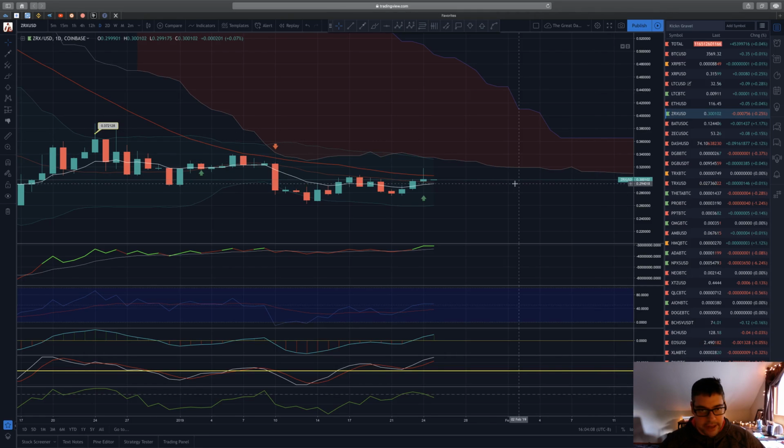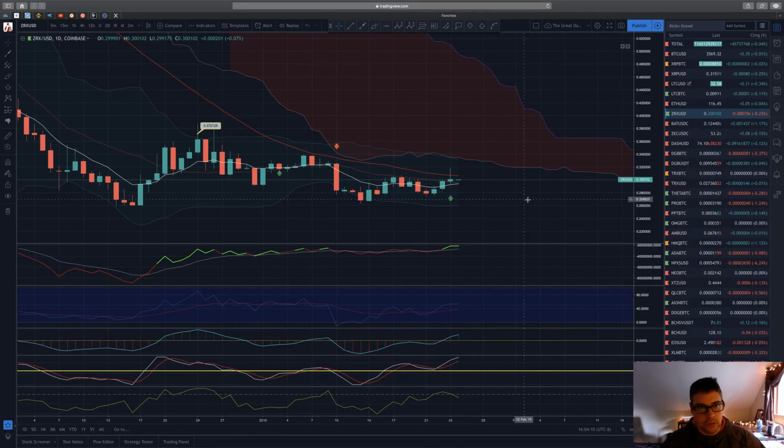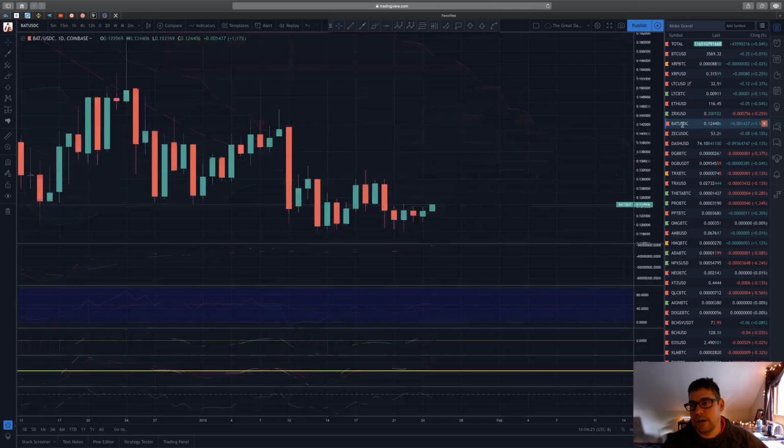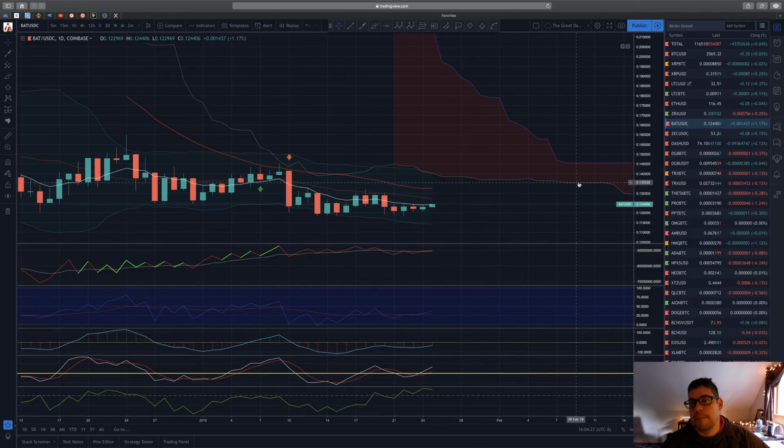Things are changing to the upside. Ooh, I like this. Now, set your stops if you buy in. Set your stops lower. I do think that you should be able to buy it back as a retest of the 9. So just keep that in mind. But always set your stops in case it dumps further. Preserve that capital.